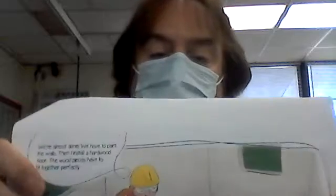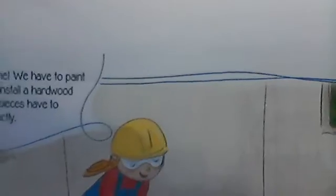We're almost done. We have to paint the walls. Then I install a hardwood floor. The wood pieces have to fit together perfectly. Now Cooper can add all the finishing touches. He installs the shelves, he puts up the trim around the door and windows. Finally, the addition is complete. Tatum can't wait to move in.